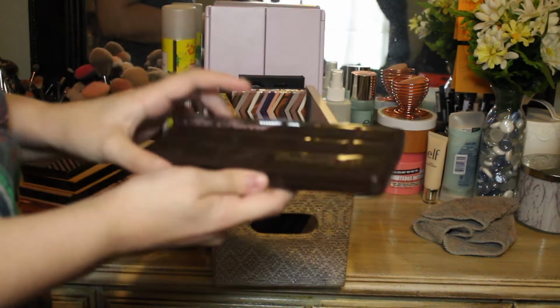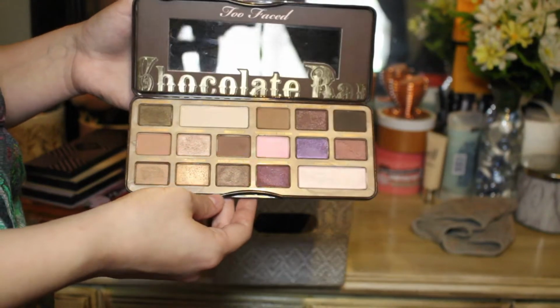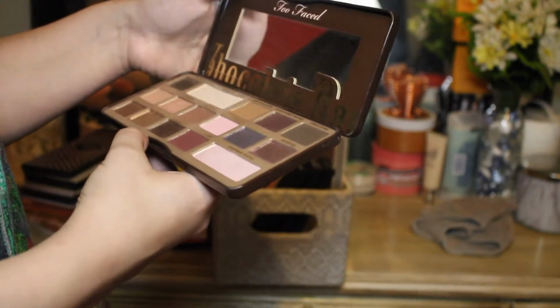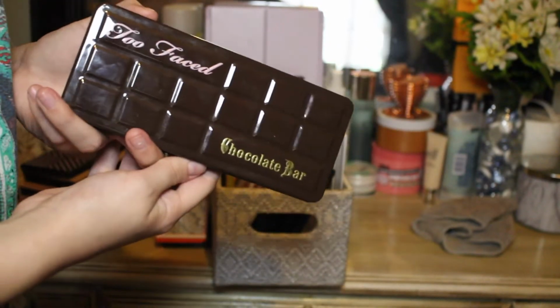Next is the Too Faced Chocolate Bar palette. I am so disappointed with this palette. I thought it was going to be everything and more, and this is not. I never use it. I used to love it, but I never use it anymore. But I don't want to get rid of it because I paid a lot of money for this thing. And I don't know if I'm ready to part with it, even though I don't like it. I literally never use it. I don't know. I'll still decide on this at the end. I'll come back to it.